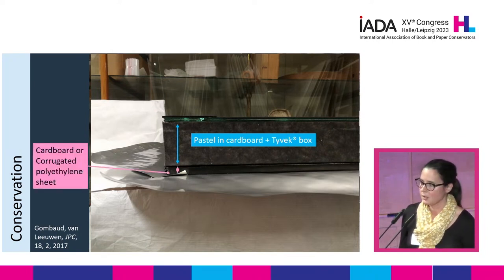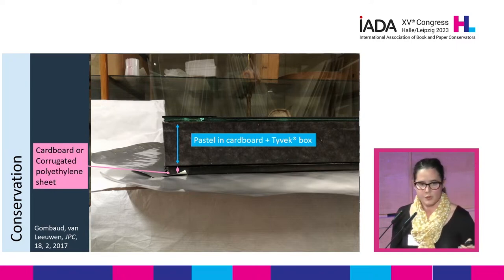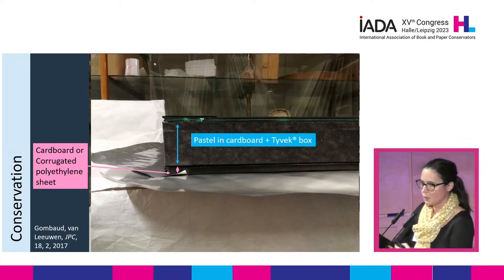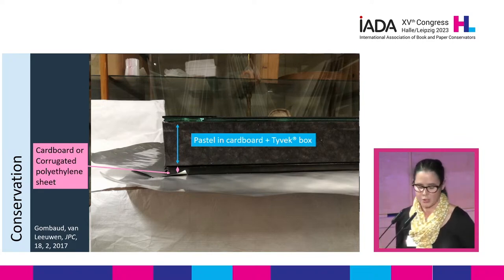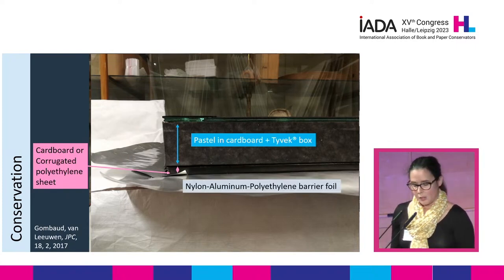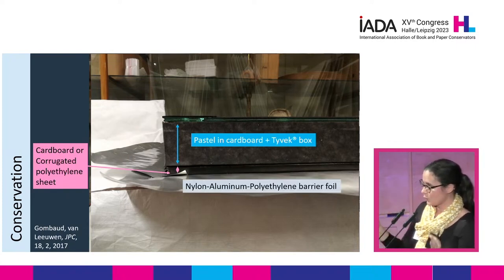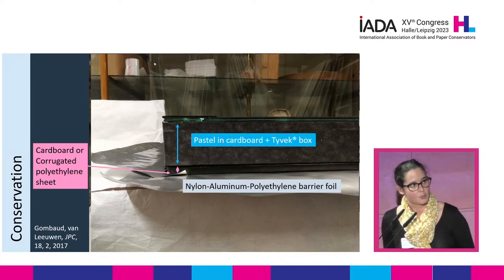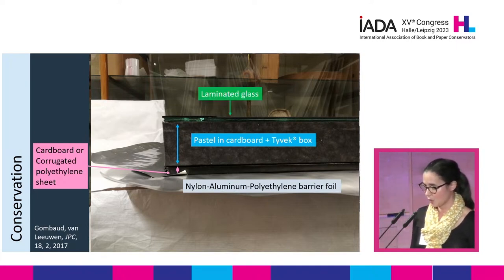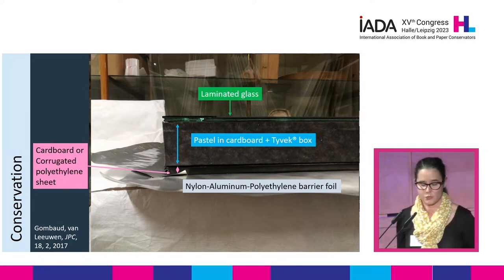At the back, depending on the museums I work with, they could be cardboard. In that case, they wanted specifically corrugated polyethylene sheets, because they were worried about leakage, about actual liquid water because of the state of their storage. And the sealing on the outside was done with a nylon aluminum polyethylene barrier foil, and you see the laminated glass at the top. So this comes wrapping around.